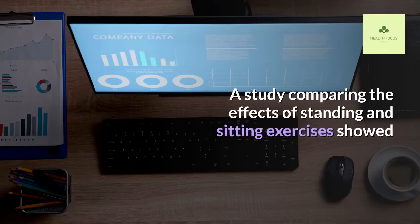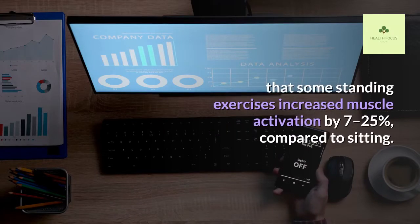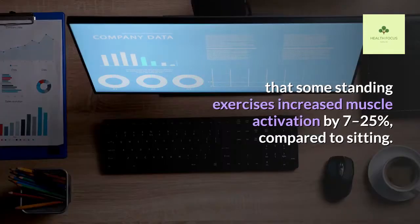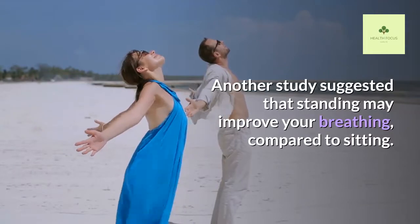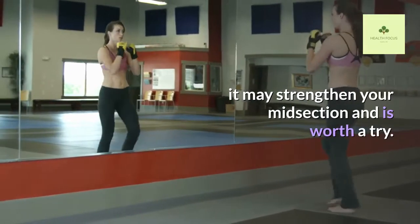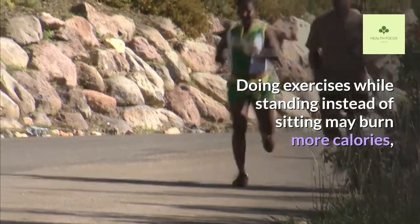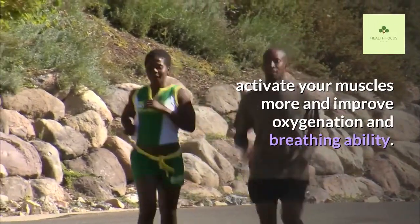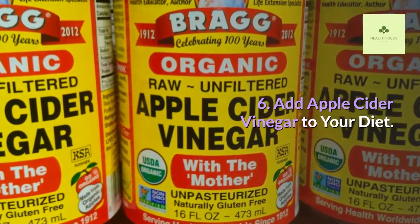A study comparing the effects of standing and sitting exercises showed that some standing exercises increased muscle activation by 7 to 25% compared to sitting. Another study suggested that standing may improve your breathing compared to sitting. Although this may seem like a minor alteration, it may strengthen your midsection and is worth a try. Doing exercises while standing instead of sitting may burn more calories, activate your muscles more and improve oxygenation and breathing ability.